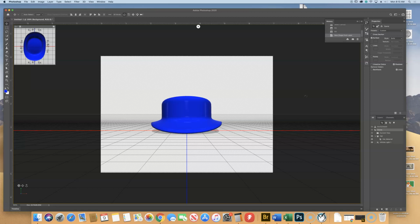And that kind of feels like this, where you pick the shape, the thing, so maybe you pick a can, and then you pick the material, so you can make it silver, you can make a wood can, you can make a paper can, whatever you want to do, and then you add lighting to it, and then you actually bring in your artwork. So if you have an Illustrator logo, you bring it in and it wraps around the can like it would in real life, and then you can turn the can and see what it looks like from all sides, which is pretty cool.